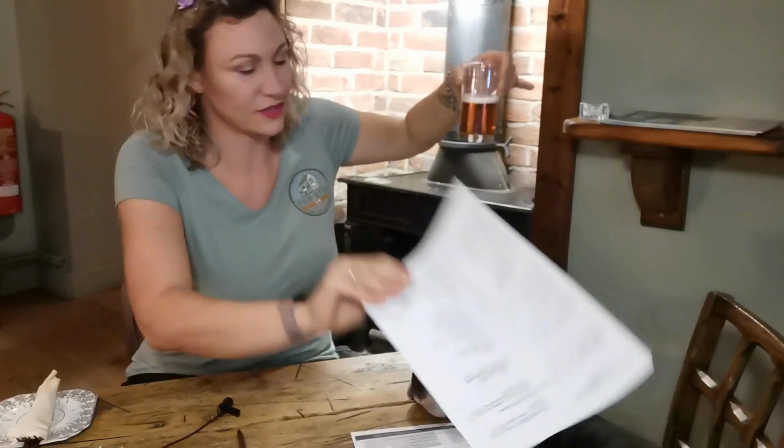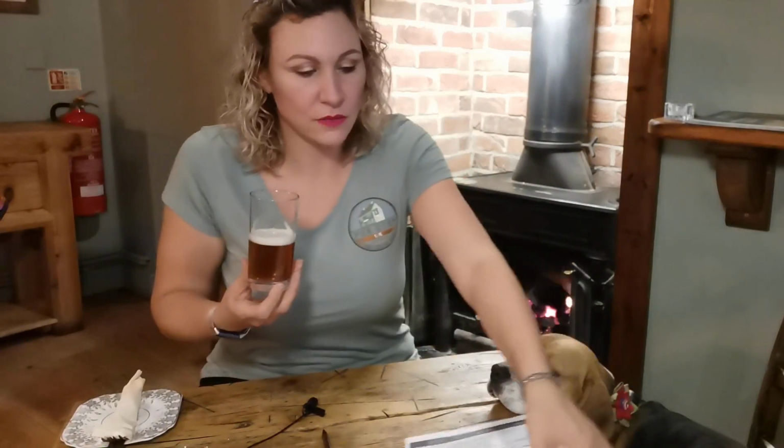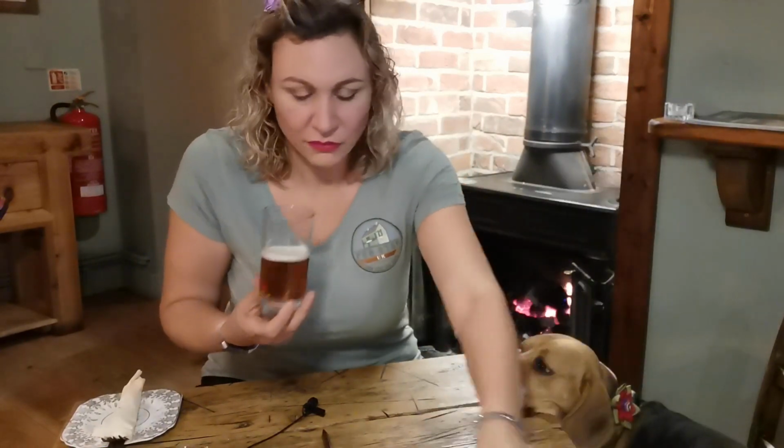It's got a nice head on it. Let's give it a smell. It almost smells like, do you know that caramelised smell that you kind of get when you are at a bonfire? That's what it kind of reminds me of. Let's give it a taste.